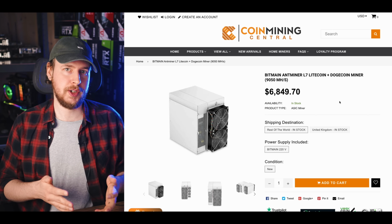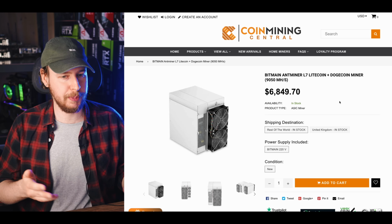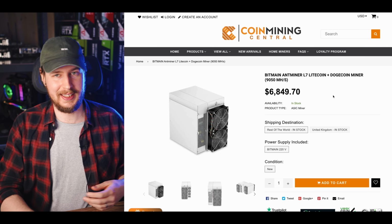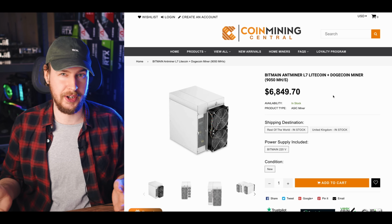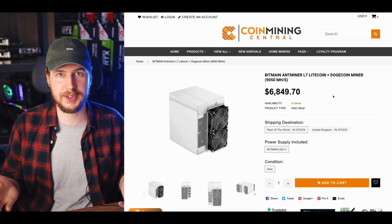Sure, when the new miners come on, that might see the net hash grow a little bit to the point where the L7 gets a little less profitable, but it's not completely going to knock them off the network. That's up to you to decide, I guess, what your prediction would be.